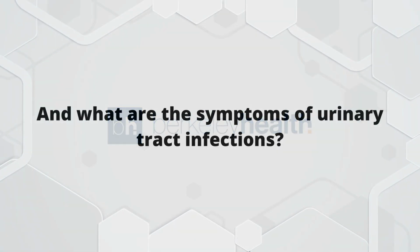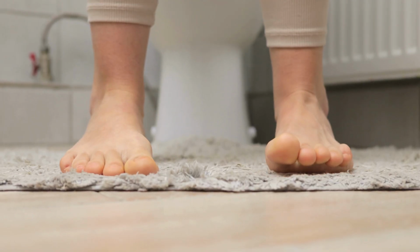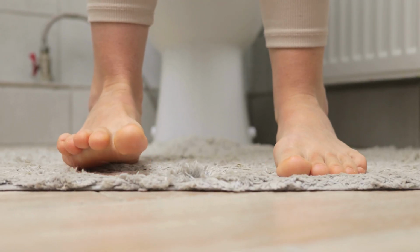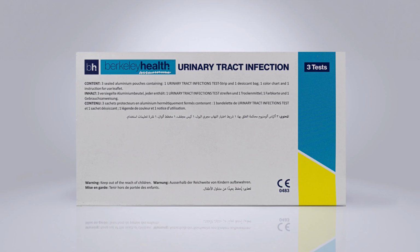And what are the symptoms of urinary tract infections? The most characteristic include frequent and painful urination, burning during urination, and a constant need to use the toilet, even when the bladder is empty. Disturbing, right? That's why it's so important not to ignore these signals and to react quickly, preferably by consulting a doctor. And this is where self-tests come in.